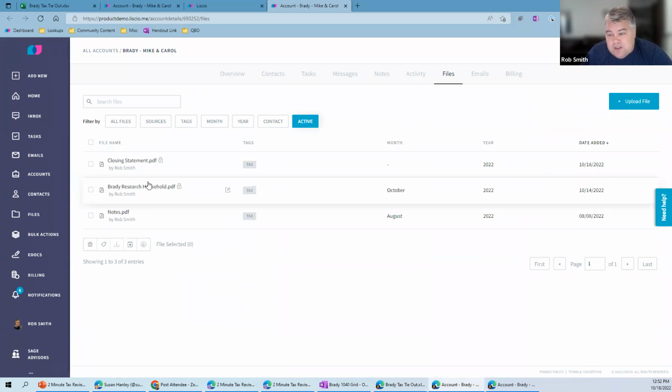So even though I did this research back in April, like let's say, for example, May, I received this in June. Here's some notes that I took from a phone call. I handwrote the notes, took a picture of it, brought it in. Okay, I used the Listio app, took a picture of it, uploaded it. So I had 3 pieces of random information that happened even before tax season started.